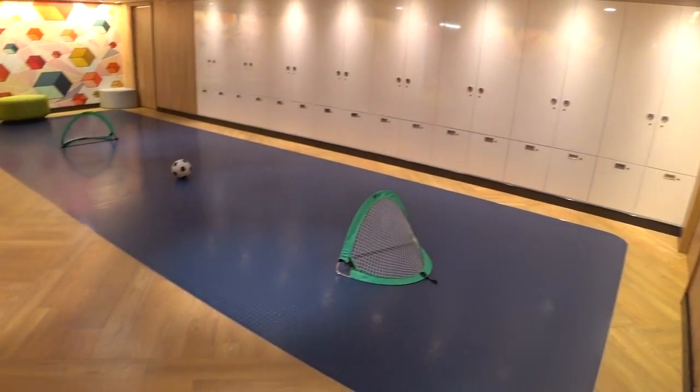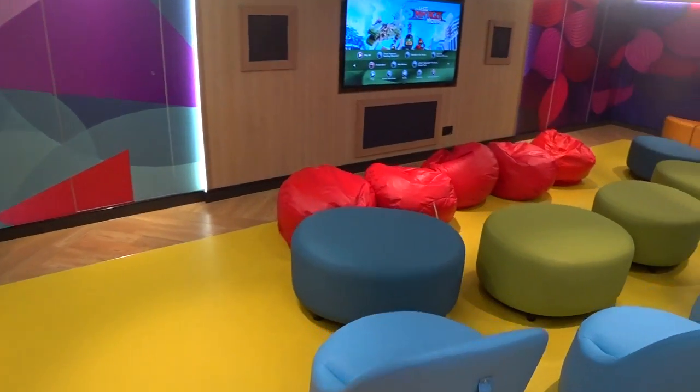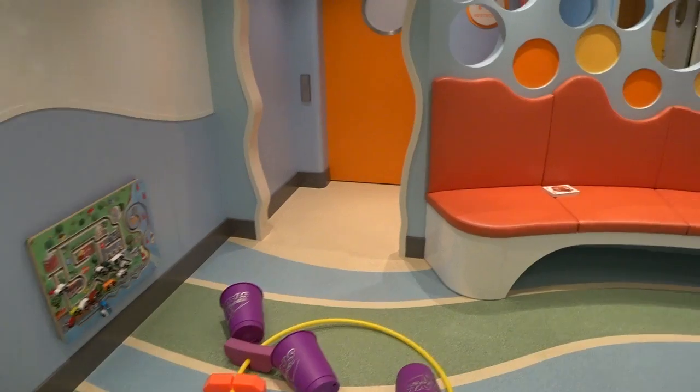Look at this, they even have an area for floor soccer. And a movie room. We have Guppies here, which is a playroom for babies, 6 months up to 3 years.